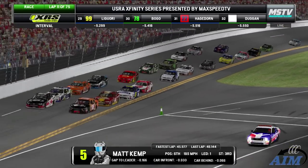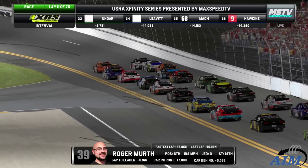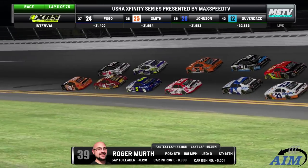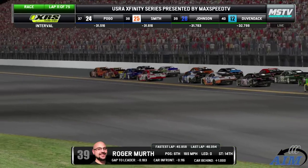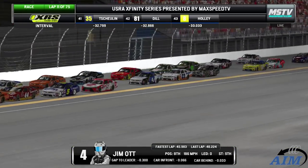Roger Murth, Matt Kemp, these guys side by side. Roger Murth picking up a lot of positions. Holy smokes, look at this. Up to sixth place after starting 14th. Very good, very good. Jim Ott, ninth place. He's kind of drifted back from fifth.